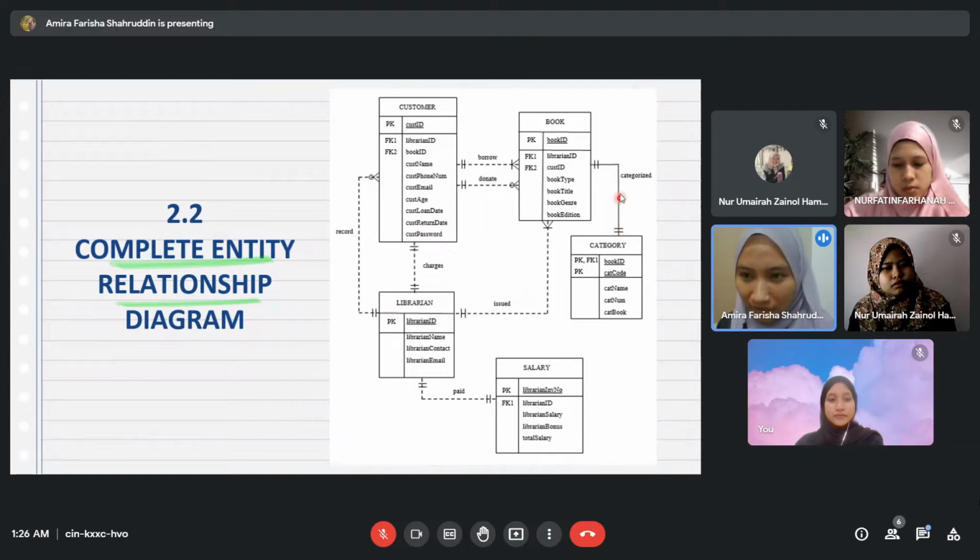Note that here, the relationship between book and category is the only relationship that has a strong relationship. This is because the primary key of category contains the primary key of its parent entity, which is the book ID.